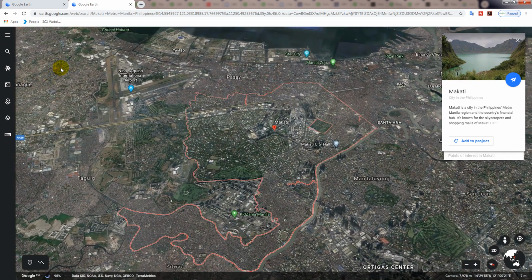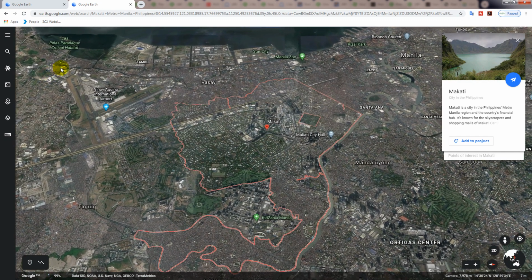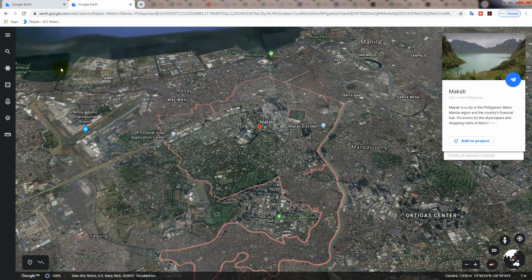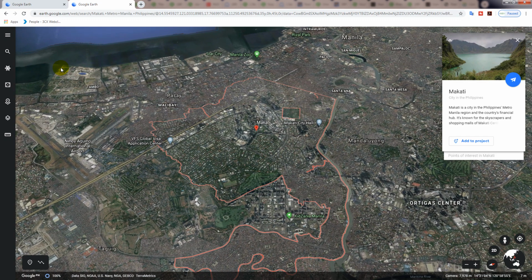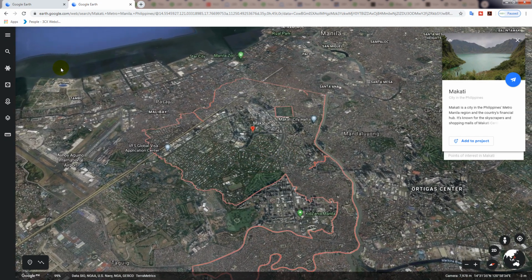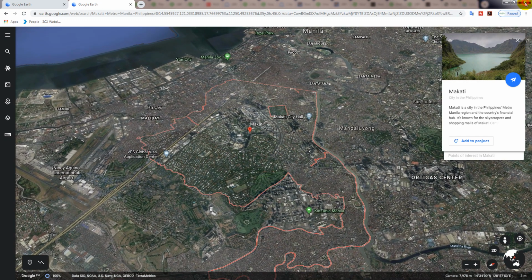So Makati, it's a really well-known city. I personally love Makati. It's got a combination of older style buildings and newer style buildings. Obviously, it's not as flash as BGC, but there's a lot more happening there, and it is a very exciting place to live indeed. So, let's begin.